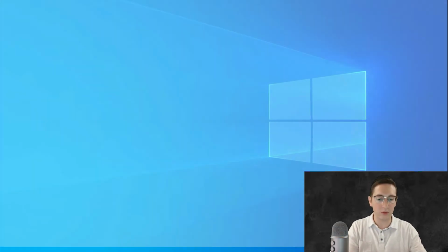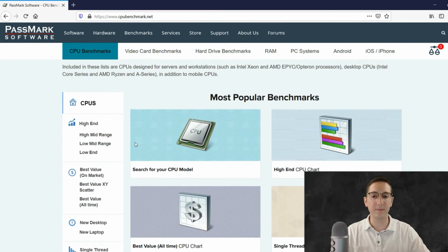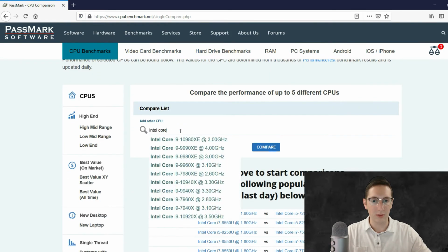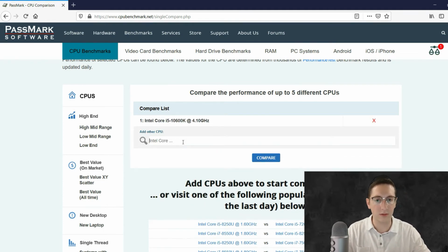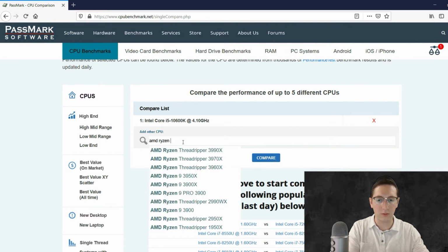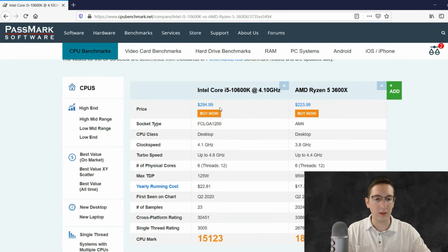Okay, I'm going to go search for CPU benchmark, and we'll grab the first site. And a site like this should have very good benchmarks, and tell us exactly what we need to know about a particular CPU, or maybe a comparison. Let's do a comparison here between the Intel Core i5, let's say this one, and the AMD Ryzen 5 3600X.